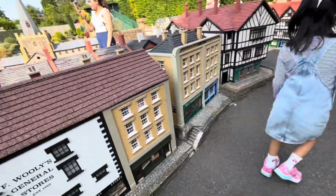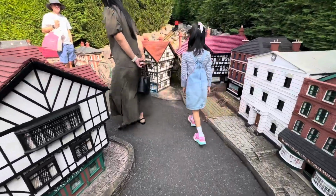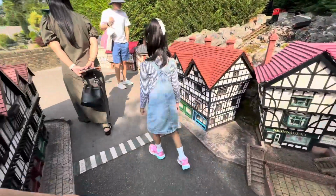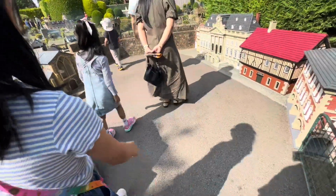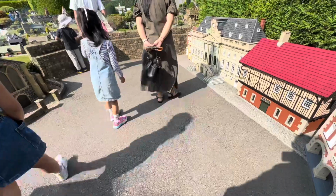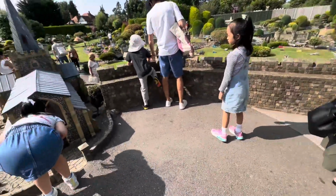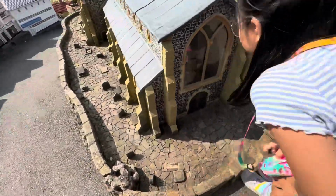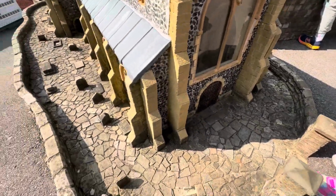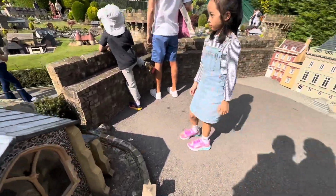Oh, look. It's a big castle. Don't climb anywhere. What's in there again? It's the same thing that I saw earlier. Is it a church? Yes, the church. Oh, big church. Oh yeah, we watched it from this side, no?